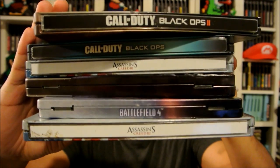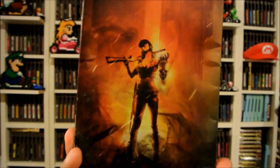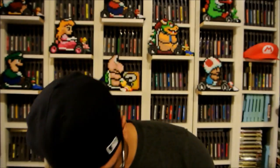And speaking of steelbooks, I made a deal on Facebook, and I'm pretty excited about this because I got 6 steelbooks. I mean, the cost is going to blow your mind. $22 shipped. At first he only wanted 20, but I was like, oh, let me help a little bit with the shipping because he's shipping from Florida, I believe. So it was going all the way from Florida to Washington. So I really appreciate the good deal. So we got Call of Duty Black Ops 2. We got Call of Duty Black Ops.